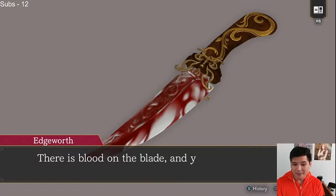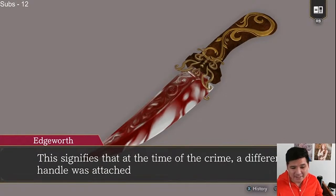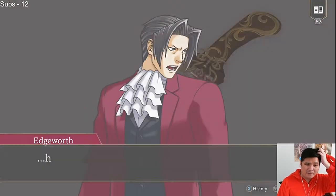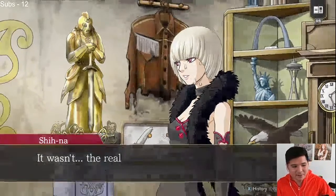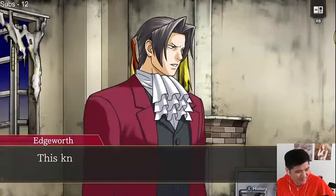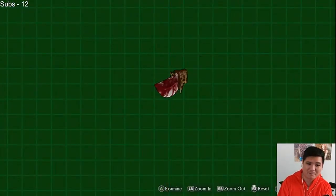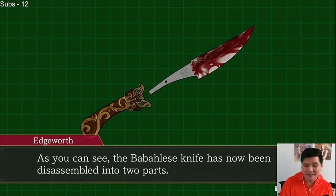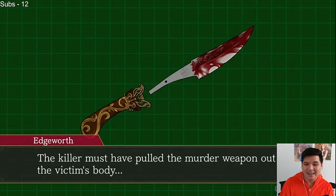There is blood on the blade, and yet there's not a speck of blood on the handle. This signifies that at the time of the crime, a different handle was attached to this blade. The knife that Kay was holding had its handle switched and was in fact not the real murder weapon. It wasn't the real murder weapon. This knife can be taken apart. Shall we give it a go? As you can see, the Bali knife has now been disassembled into two parts. The killer must have pulled the murder weapon out of the victim's body.